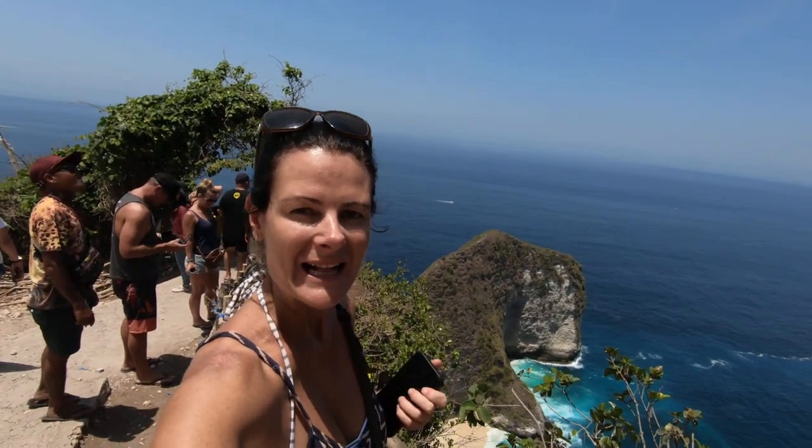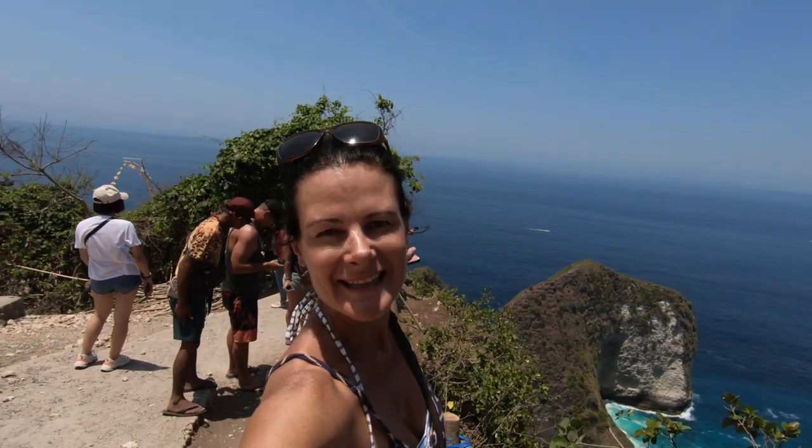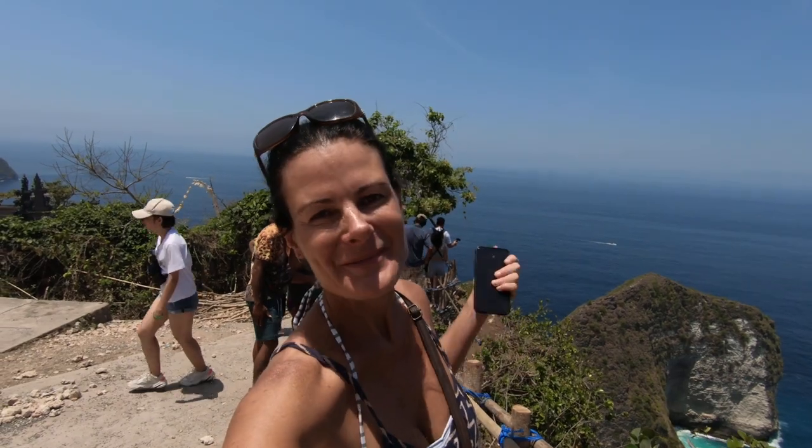This place is quite iconic. Look at it, it's beautiful. People say that that headland down there looks like a dinosaur from up high.